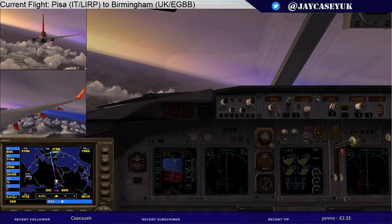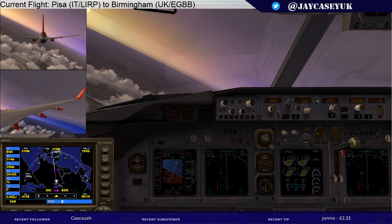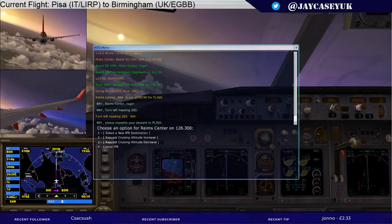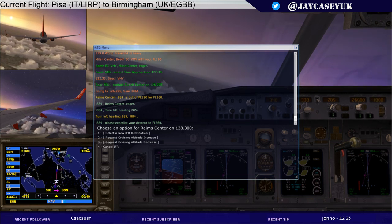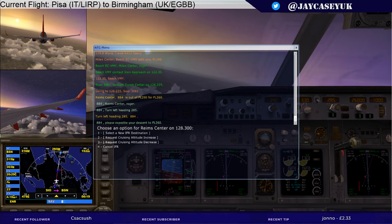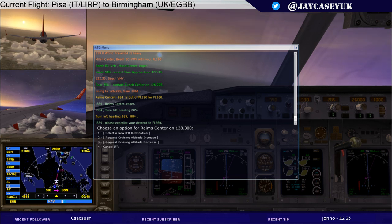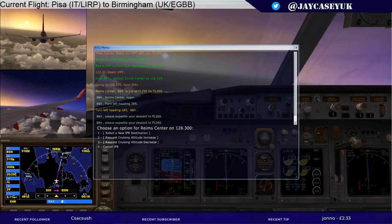I thought that we had a course issue, so we'll just amend the course here a little bit. And we're flying into the sun now. And we have a descent instruction as well. I didn't realise about that, so we'll do that as well, down to 26,000, sorry. So course of 285 down to 26,000 feet. Not quite sure why we're getting the descent instruction.